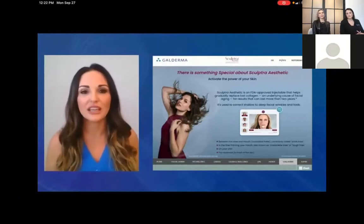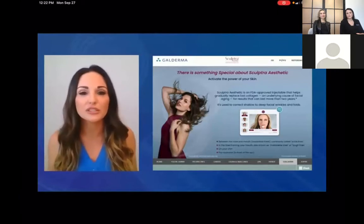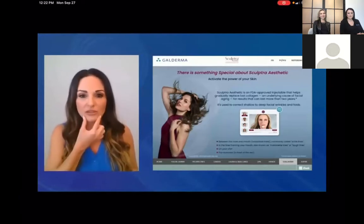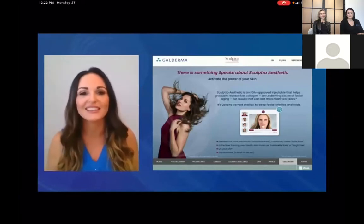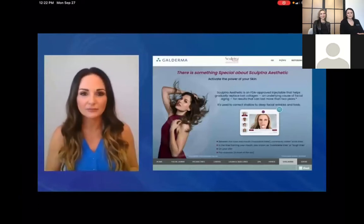Oftentimes, we see facial aging in between the nose and the mouth, or the nasolabial folds. Sometimes you'll hear people call those smile lines. And the lines framing your mouth, which are sometimes called marionette lines or even laugh lines, on your chin and in the area in front of your ear or the preauricular area.